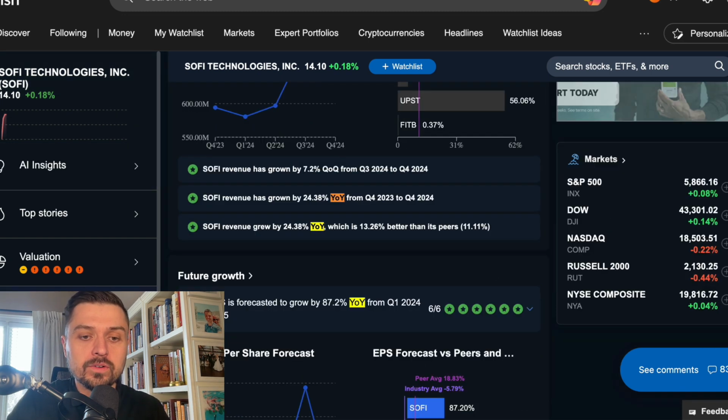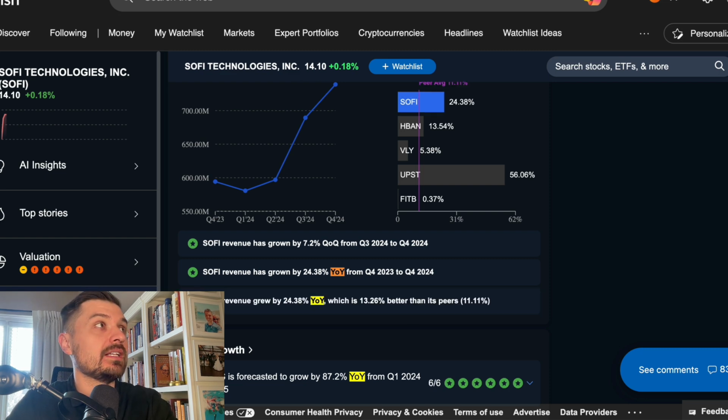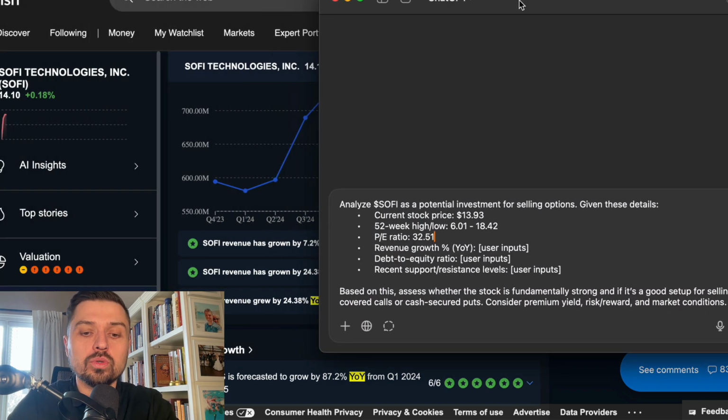We're not looking for earnings per share. We're looking for this section right here. SoFi revenue grew by 24.38% year over year, which is 13.26% better than its peers. This is why I love MSN Money, guys. Come on, give me any other tool that's actually free that breaks down data just really simple like this for us. So 24.38.